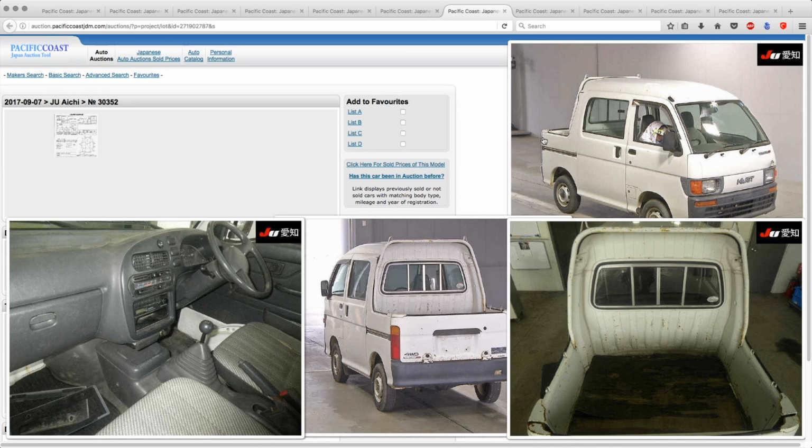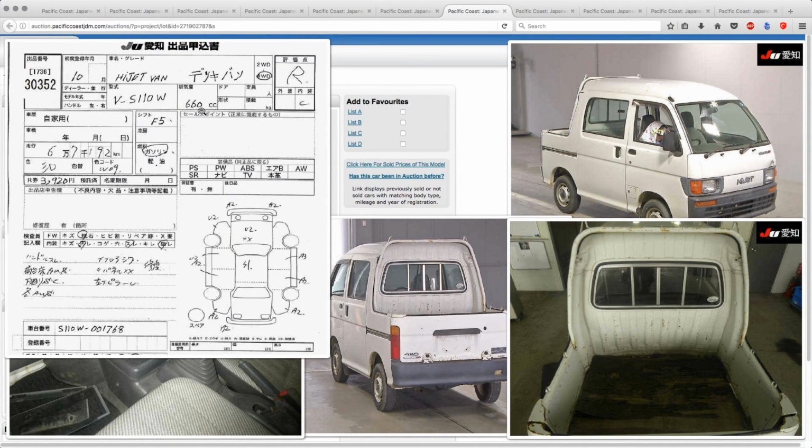It has sliding doors. What other pickup truck, I guess if you could call this a pickup truck, but what other pickup truck has sliding doors on it? I don't think any of them. And so, pretty cool. So, 5-speed manual, 660cc engine. It's called a Hijet van. And then, what's this one? Deck van. It's called four-wheel deck van. Get someone from New Zealand to pronounce that. It'll sound funny. Okay, four-wheel drive, auction grade R, interior C, 67,192 kilometers.